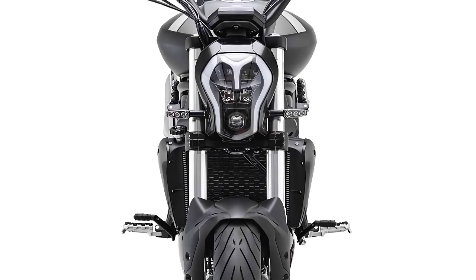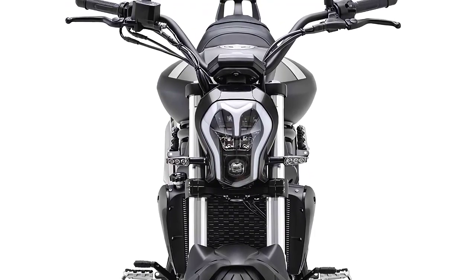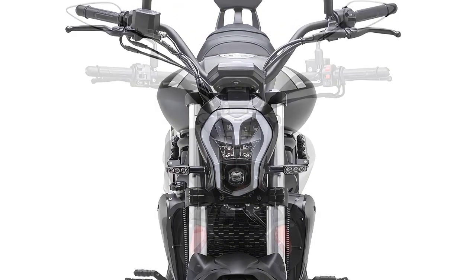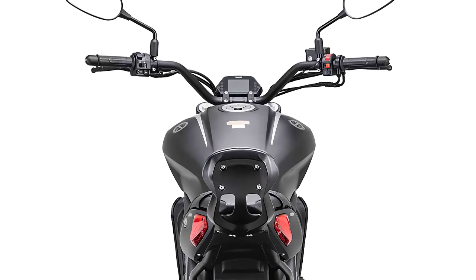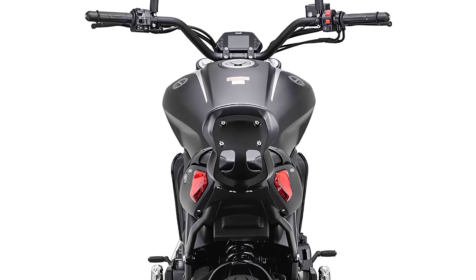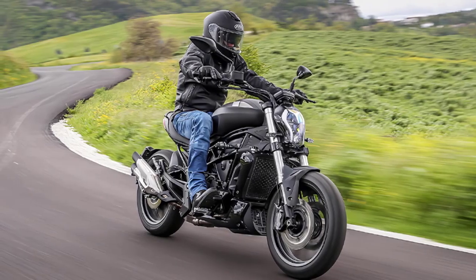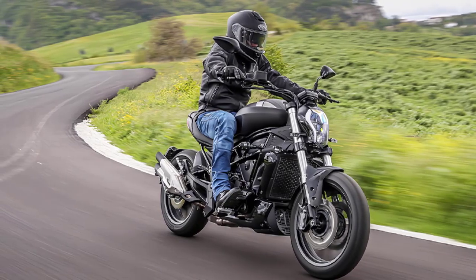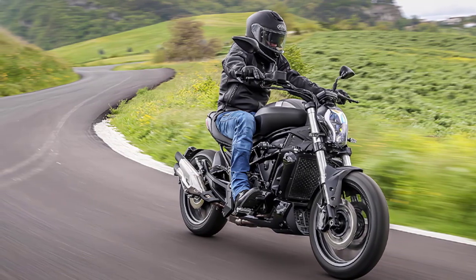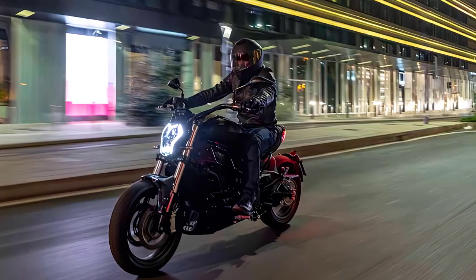Overall, the 2024 Benelli 502C offers a winning combination of style, performance, and versatility that's hard to beat in the cruiser market. Whether you're a seasoned rider or a newcomer to the world of motorcycles, this Italian masterpiece is sure to impress. So, what are you waiting for? Experience the thrill of the open road like never before with the 2024 Benelli 502C.